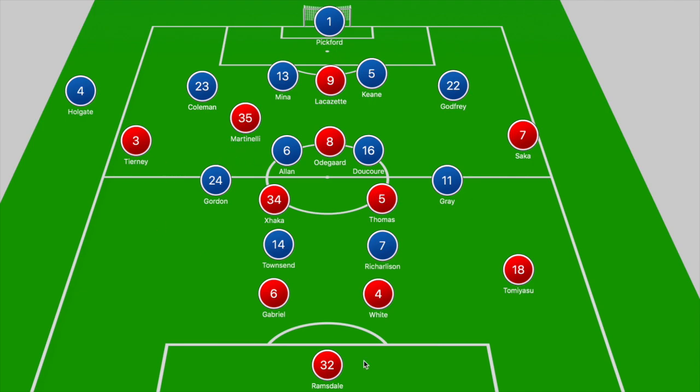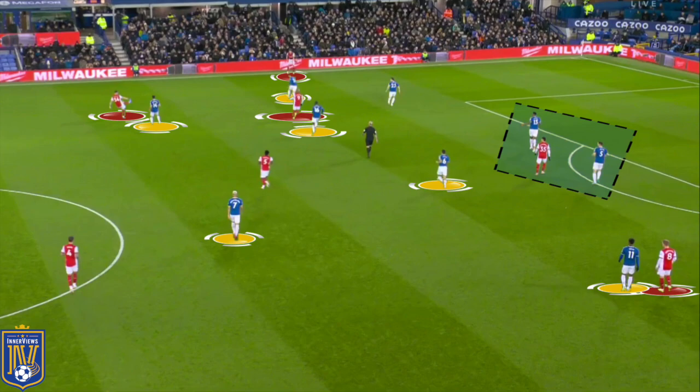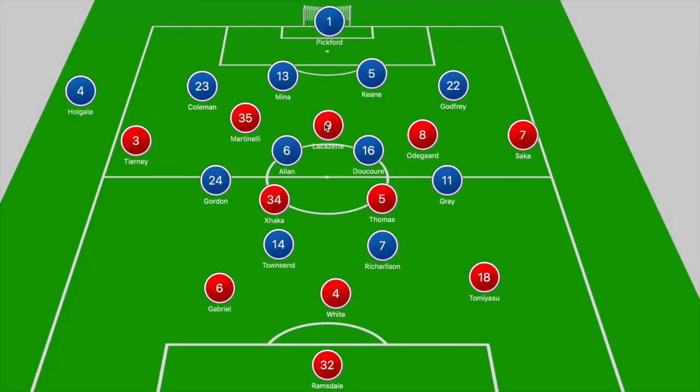We witness Martinelli shifting centrally into that gap between Coleman and Mina, and at times in between Mina and Keane. The reason why was that Lacazette was often dropping deeper into that pocket of space between the lines and between Doucouré and Alan. So that's where you would see Martinelli often occupying that front line.